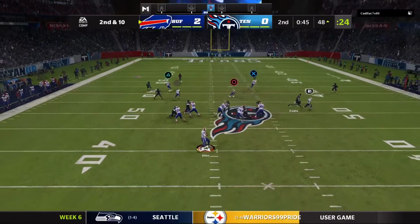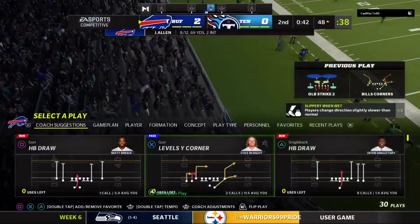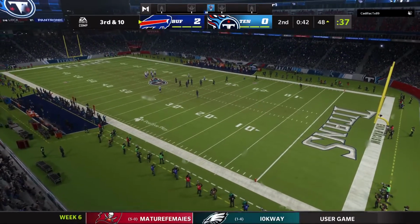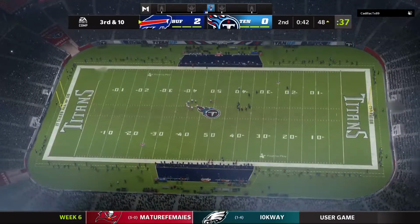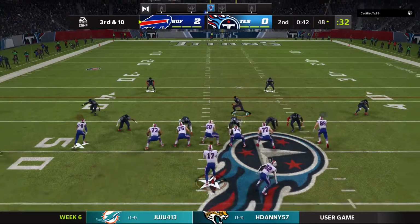Throwing again on second down. Allen. And that's going to be too high. Out of bounds and incomplete. Love the idea, love the concept, but you got to leave a little room on the sideline so he can fade into it when he makes the catch. That was thrown too close to it for the receiver to make a play. An incomplete pass on second down. It muddles things a little bit here. This is 3rd and 10.